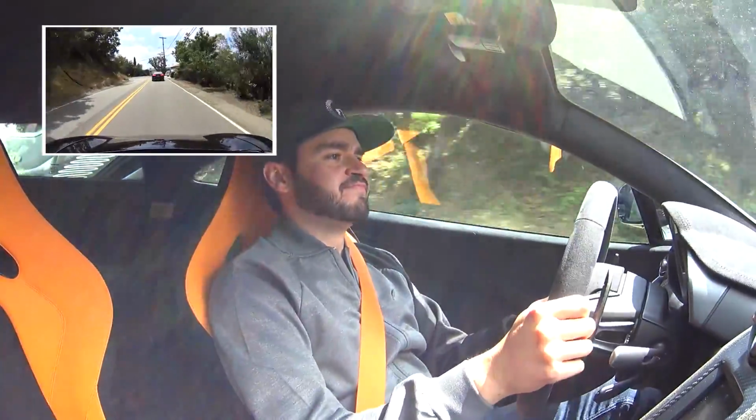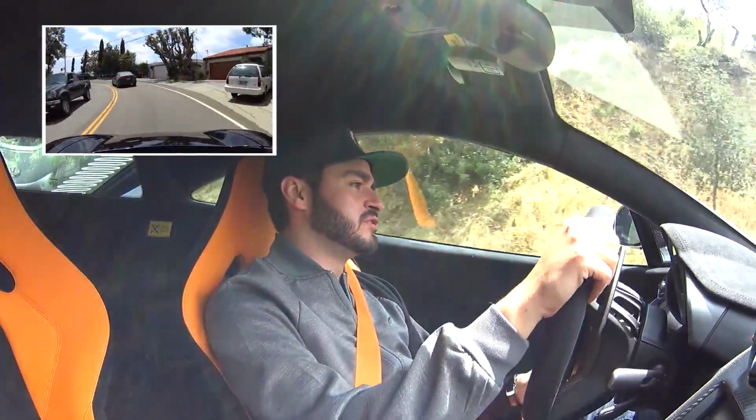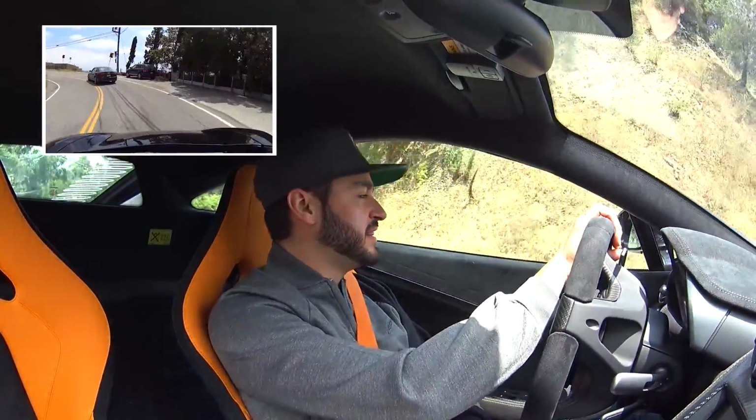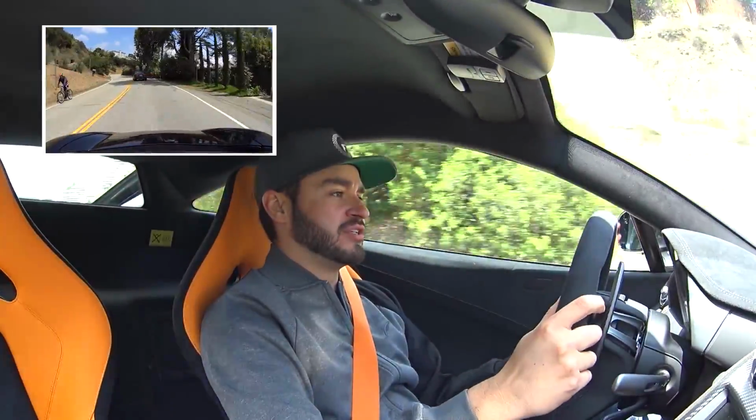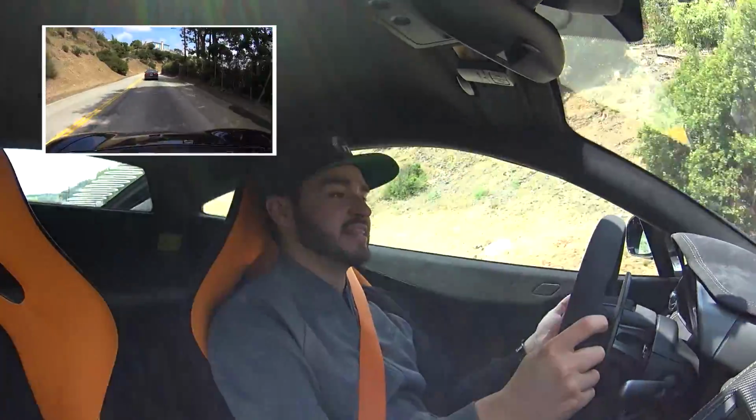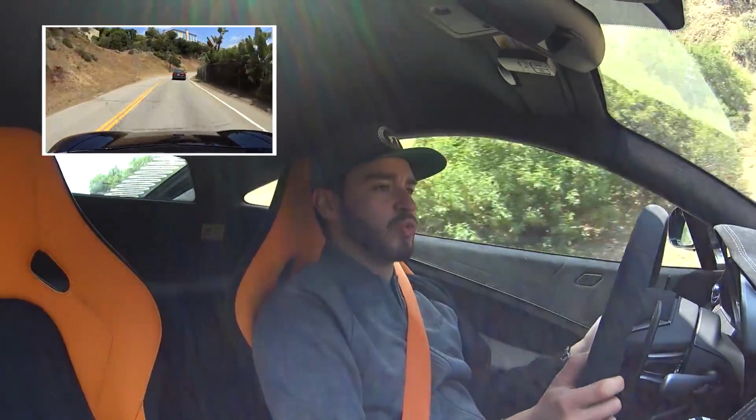I know. Oh man, I love these brakes. I love these damn brakes. The steering on this car alone will make you fall in love with it right away. I haven't driven a car that steers this nicely, at least feels this good, so quickly.